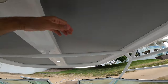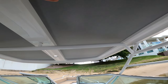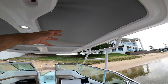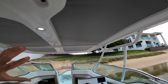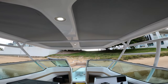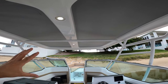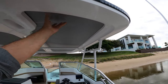The T-top material is the grey Sunbrella, so that's really good for Aussie conditions. There was an option in this era, Axopar, to have a 3DL material, which looks super cool, but a boat of this age, it would have lost its integrity by now, so that's great. Then you've got this fiberglass structure, which goes all around. That gives you the structure of the T-top, and then it's just material in the middle. So what Axopar are doing is trying to keep the center of gravity low, keep the overall weight down. So you've got the rigidity of the structure itself, and then you just keep it light with the material.